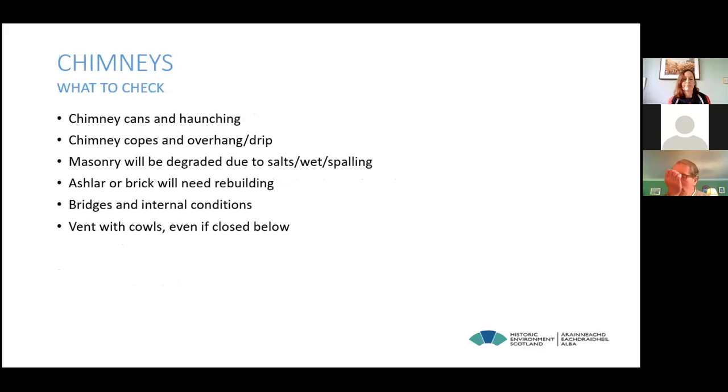So starting at the top, this is all pretty noddy to you, but I'm going to emphasize it anyway. The chimney cans and the haunching that holds them in place. I would suggest we're in the hydraulic mortar space for that, or even an OPC. The cope itself and the overhang and the drip on that chimney, I'd say, is your starting point for an important adaptation. The condition of the masonry on the chimney will be degraded due to salts, due to the damp, due to spalling, and a lot of other factors.